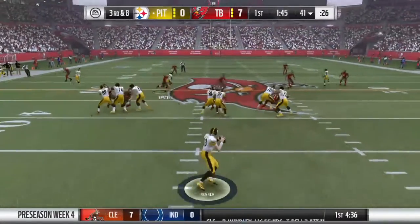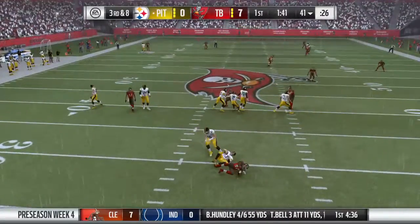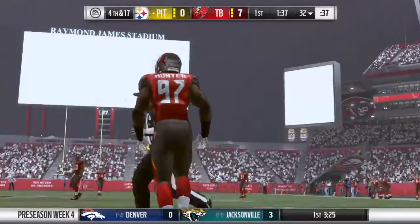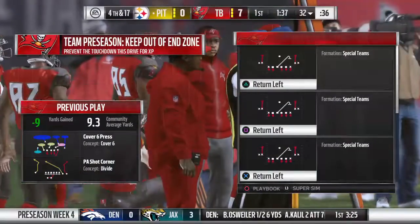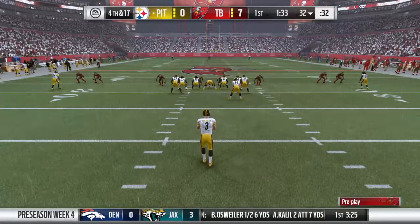Off the play fake, he'll look to throw. And down he goes, a Buccaneer sack. Danielle Hunter in there to get him for a loss of 9, and that'll lead to 4th down. So on 4th down, here's Brad Nortman on to punt it away.